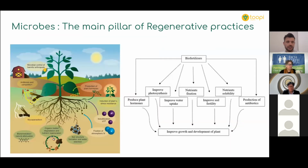And in fact, microbes are the main pillar of regenerative practices. You may know that we have lots of microbes in the environment, specifically in soils and plants, what we call the phytobiome or the microbiome. All these microbes have lots of roles in terms of production of plant hormones, control of pathogens, solubilization of nutrients like phosphorus, biological nitrogen fixation, and helping soil structure formation and water retention.